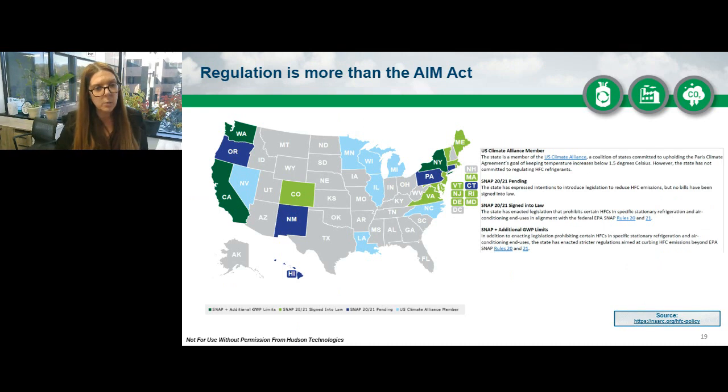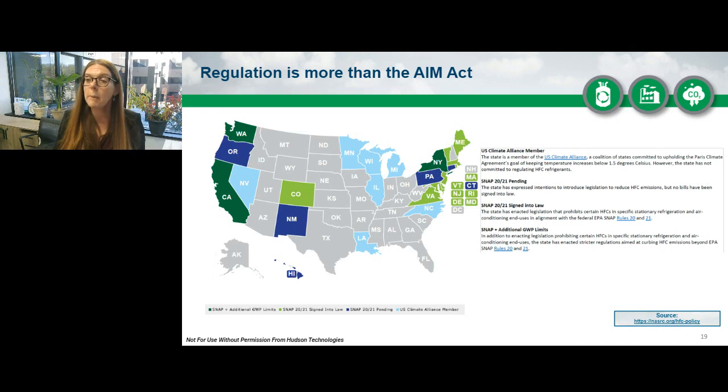So one of the last things I want to talk about in terms of regulation, before we talk a little bit about lifecycle refrigerant management, is that we've spent a little bit of time talking about federal regulation and the AIM Act. But it's really important to know that in today's day and age, regulation is far more than just federal when it comes to refrigerants and applications, that the states and many states are looking at refrigerants and equipment over and above the federal requirements.